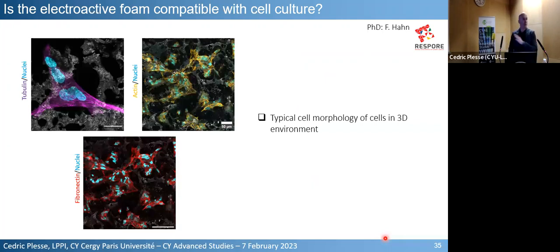I will not detail this because I'm completely unable to explain it properly, but what has been observed is that the cells are feeling good, and they basically present the typical cell morphology of cells in a 3D environment. We can see here the tubulin, actin, and fibronectin that have been stained and observed under a confocal microscope.